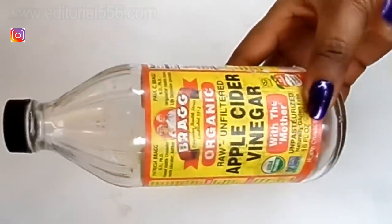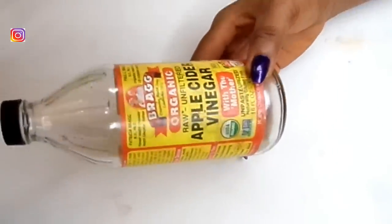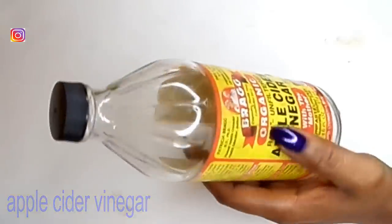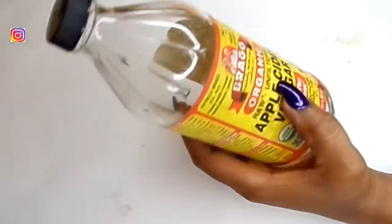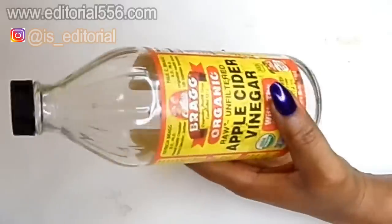This remedy works so much, like overnight. The very first day you're going to be using it, you're going to be seeing a whole lot. Apple cider vinegar is going to be a nice remedy. You have to use the raw and unfiltered apple cider vinegar that contains the mother in it, okay? So it's going to be very effective for this.